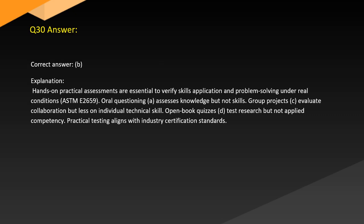Answer. Correct answer: B. Explanation: Hands-on practical assessments are essential to verify skills, application, and problem-solving under real conditions. Oral questioning, A, assesses knowledge but not skills. Group projects, C, evaluate collaboration but less on individual technical skill. Open book quizzes, D, test research but not applied competency. Practical testing aligns with industry certification standards.